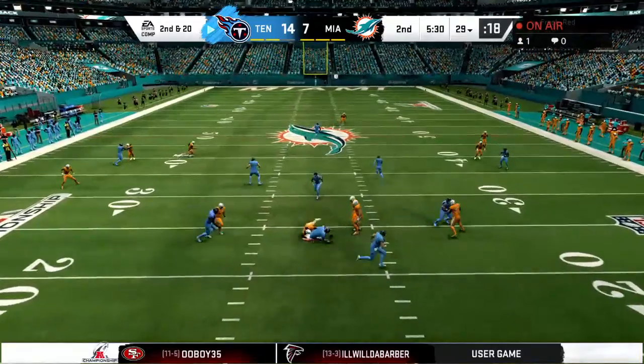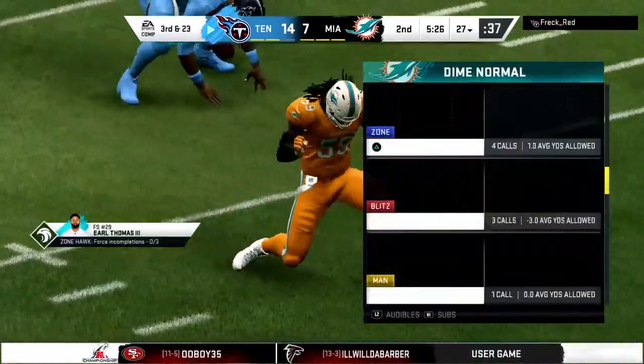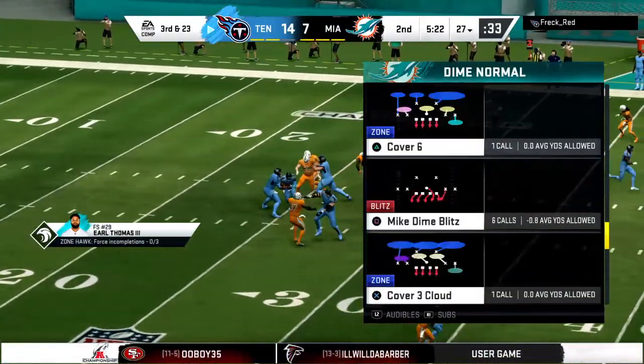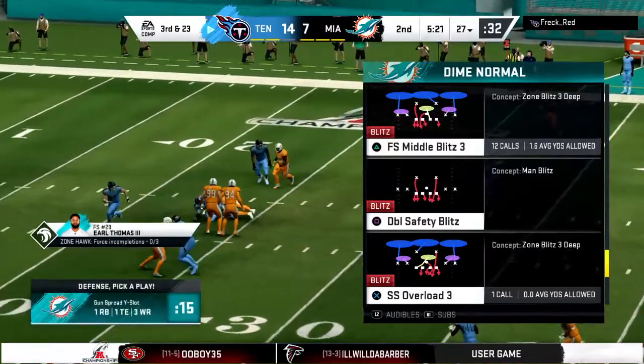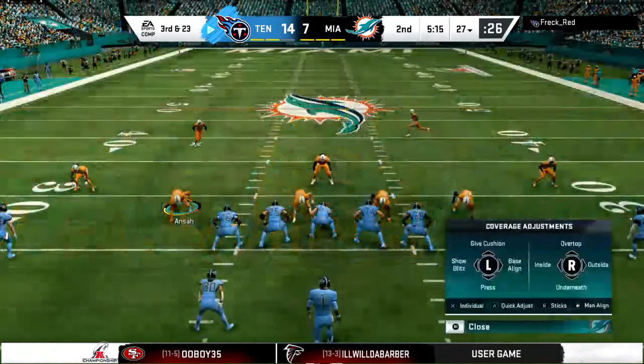Cam fakes the give and keeps it. And he's going to go down again. Devondre Campbell flies in to blow that play up. But this is what happens when you get behind the chains, as people like to say, when you have obvious passing situations. Hard to vary it up and fool a defense.